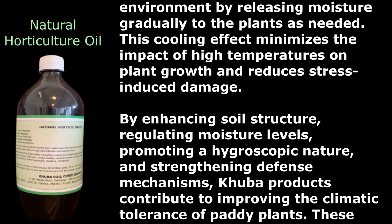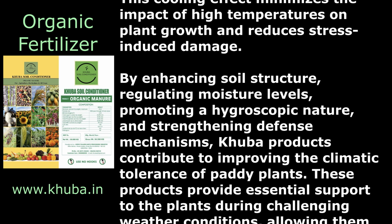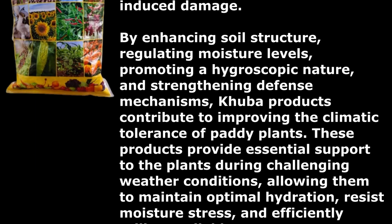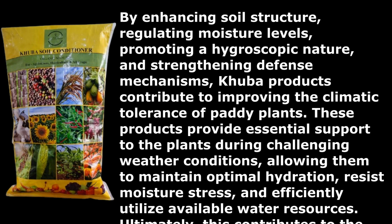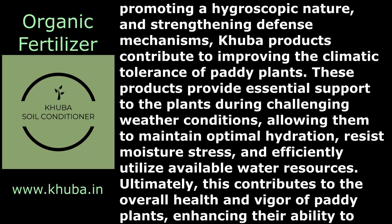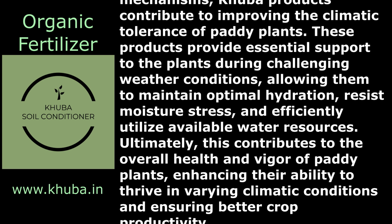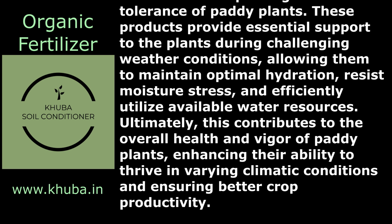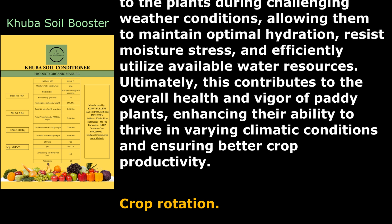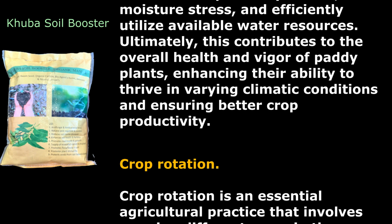By enhancing soil structure, regulating moisture levels, promoting a hygroscopic nature, and strengthening defense mechanisms, Khuba products contribute to improving the climatic tolerance of paddy plants. These products provide essential support to the plants during challenging weather conditions, allowing them to maintain optimal hydration, resist moisture stress, and efficiently utilize available water resources. Ultimately, this contributes to the overall health and vigor of paddy plants, enhancing their ability to thrive in varying climatic conditions and ensuring better crop productivity.